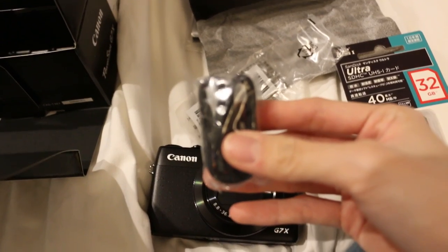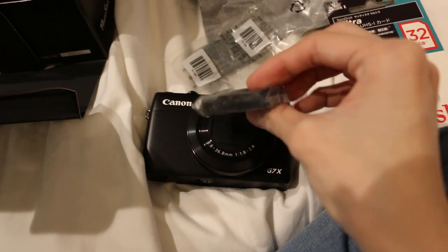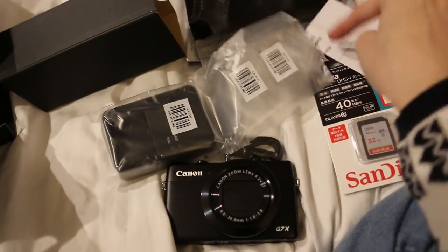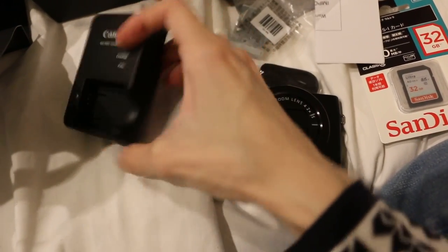Oh, it comes with a small strap. Whoop, camera not focusing. Alright. Comes with a small strap, I guess, for your wrist. It's so hard to do this with one hand. I'm pretty sure it's a charger. When I bought it, the lady showed me what's in the box, so I knew what I was getting. So that's the charger. Ta-da! Just like any other point and shoot Canon charger.